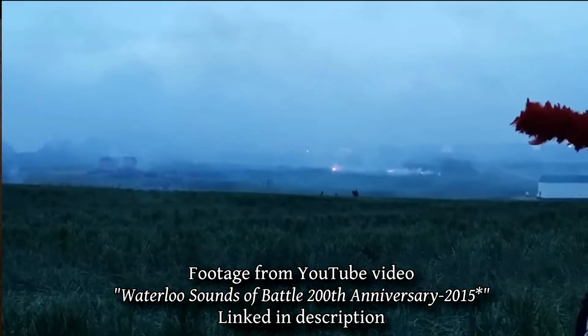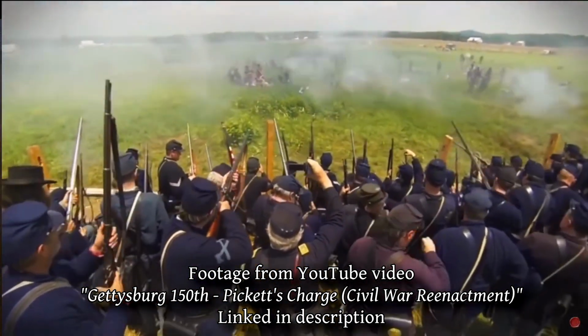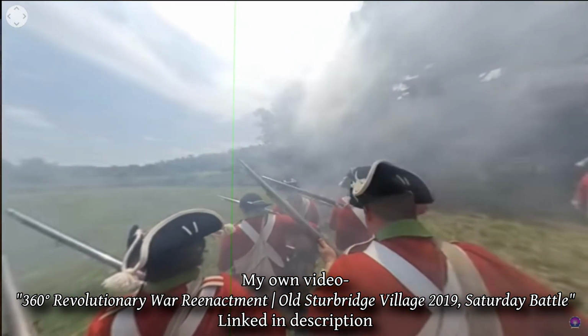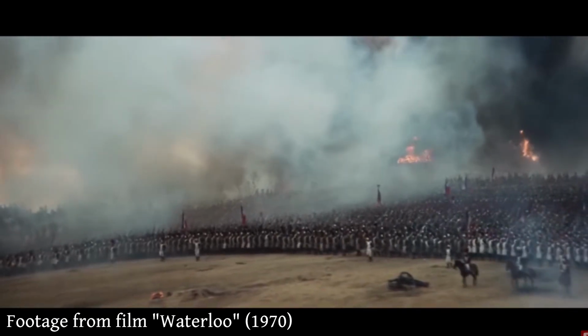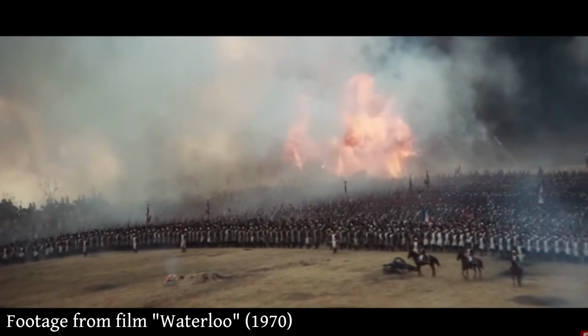Events like Waterloo and Gettysburg, of which you'll find countless videos online demonstrating exactly what I mean. And remember, of course, that even these massive reenactments are positively tiny when compared to the real battles, especially in terms of the artillery, and again, how rapidly those guns are firing.